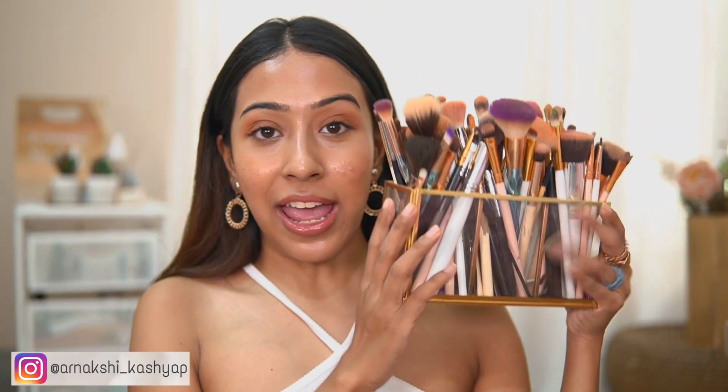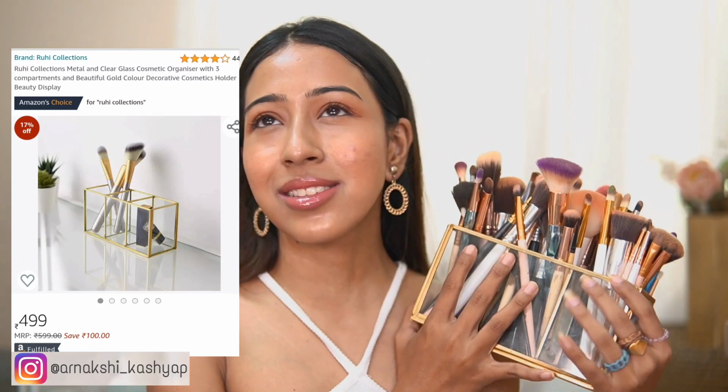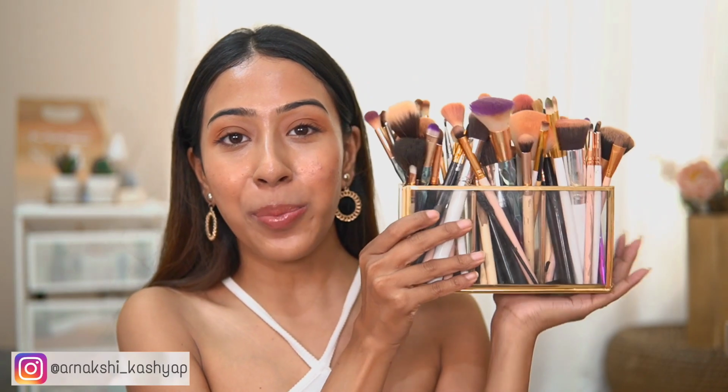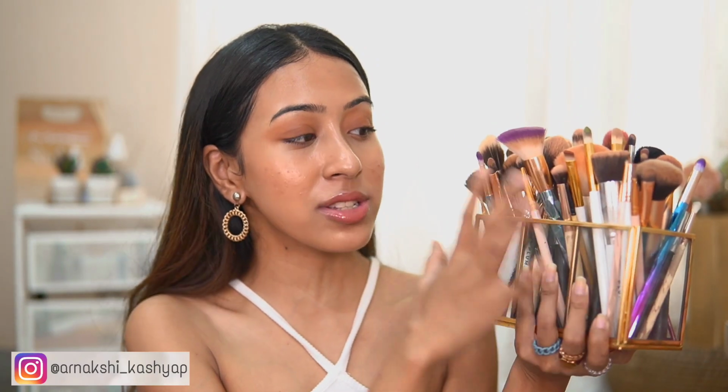So the next product I have here is this brush holder. I got this like 6, 7, 8 months ago, and oh my god, I have been using it ever since. And this holds so many of my brushes. Very aesthetic also. It just sits on my vanity, and I really love how this looks. It has this beautiful glass finish to it. It has this detailing of gold on the sides. Seriously, it's very minimalistic, but I really love it so much. And you can see the brushes in here as well.